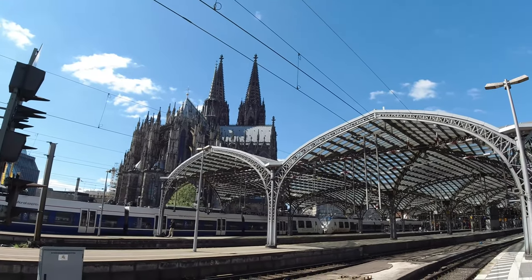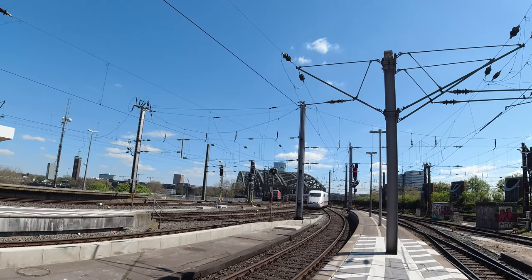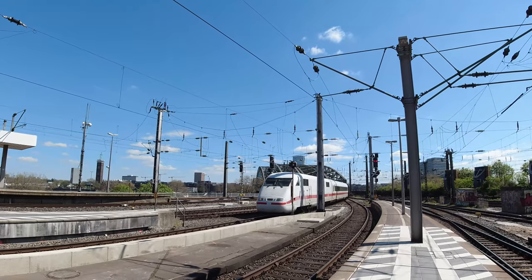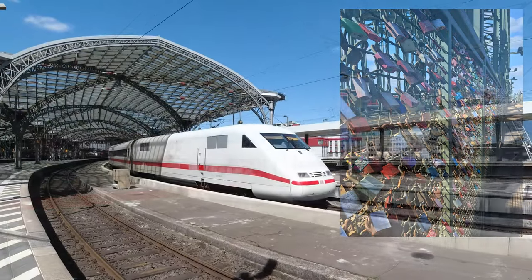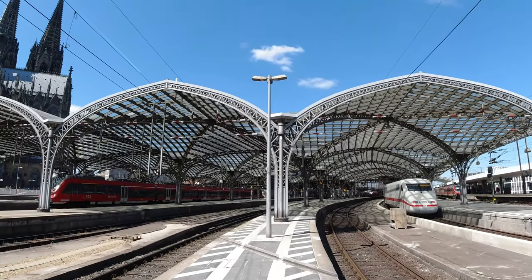Now, there's so much going on as well. The trains arrive over the Hohenzollern Bridge that spans the River Rhine. You can walk across this, incidentally, and get really close to the trains, whilst also admiring the thousands of padlocks locked to the fencing between you and the tracks. Now, I wish I'd had more time in Cologne, to be honest. I really enjoyed myself, and yeah, I would definitely recommend it to anyone.